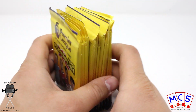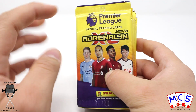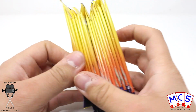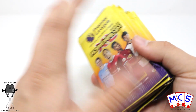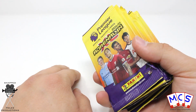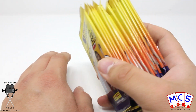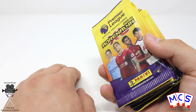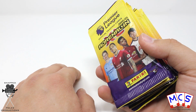So I've got 15 packs just here, and when these were out in the shops, they were £1 a pack for 6 cards. And the rarest one that you could find in these was the Golden Ballers and the Invincible. The 9 of those were 1 in 50 packs. So I suppose we've got quite a good chance really today of maybe finding one. But let's see. But before we do that, of course, let's roll the intro.